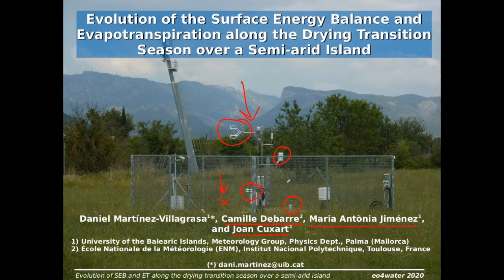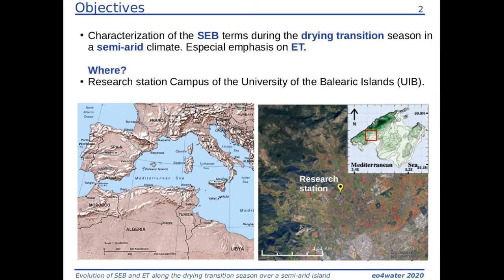The main objective of this work was to characterize the evolution of the surface energy balance around noon in our research site, which is placed in the island of Mallorca, in the middle of the western Mediterranean basin. The location of this island provides our observations with a semi-arid climate, and we wanted to analyze how these terms evolve along the drying transition period, giving a special interest to the evapotranspiration, since this term connects both the energy balance and the hydrological cycle.